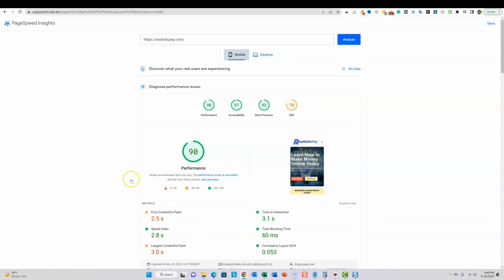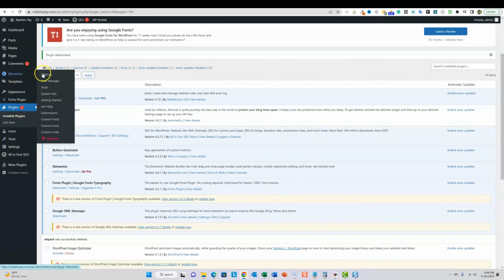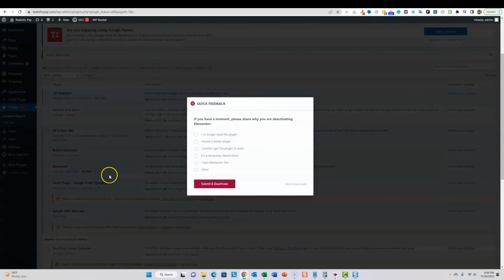But now I'm going to uninstall Elementor. So we're going to go back over to plugins and, if I want that speed back, I could essentially go and install Jetpack again. But I'm going to go and activate Akismet right here. And then let's see over here, we're going to go to Elementor and I'm going to just deactivate. I no longer need the plugin.